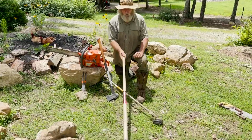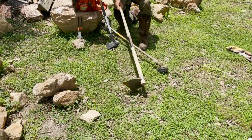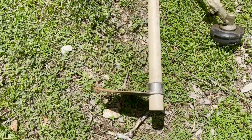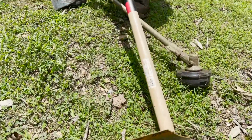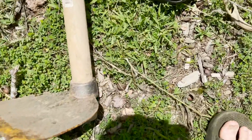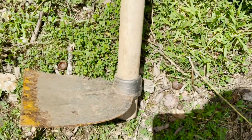That's a hoe on steroids. I heard somebody call it a wataka. I don't know if that's a thing, but for about a year and a half, I have used this almost daily. And I'll tell you, it will move some dirt. It really gets it done. It's got a tomahawk type head on it, so you can just friction fit it onto a pole pretty easy.